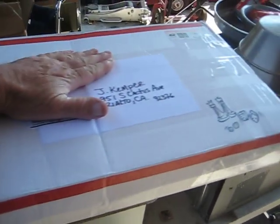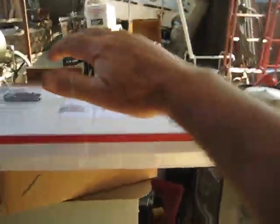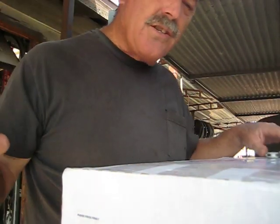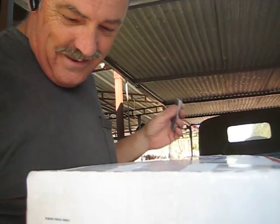Look at the size of this jumbo goodie box. And it's from Jay Shear. It's a huge flat rate box. Look at it. It's long as my arm. It's a huge goodie box. How much does it weigh? Does it say how much it weighs? If it fits, it ships.